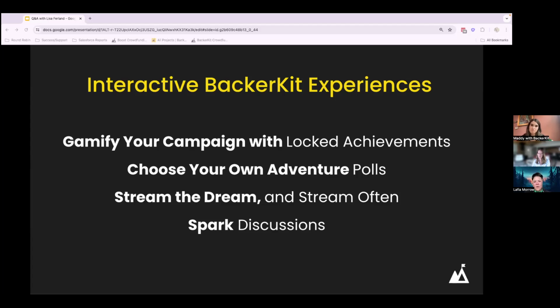But when you're launching on BackerKit, the achievements are like stretch goals on steroids. You can have different types of achievements. You can have your main funding goal. You can use it for stretch goals. You can use it even for shares on Facebook. That one's kind of my favorite because it helps get your backers to promote your campaign to their social media without fronting any costs.